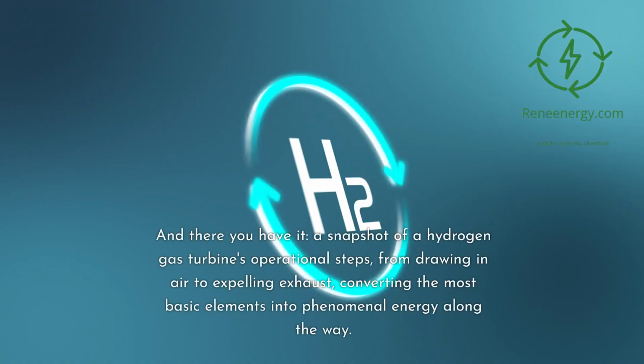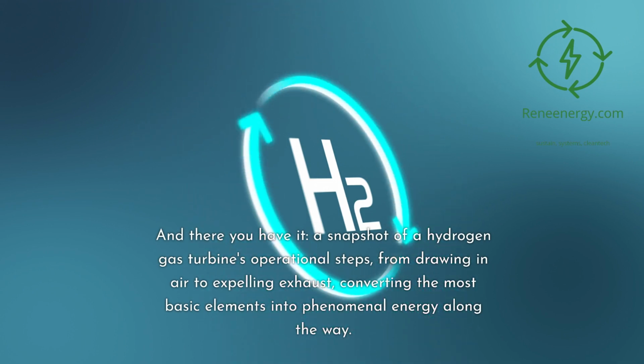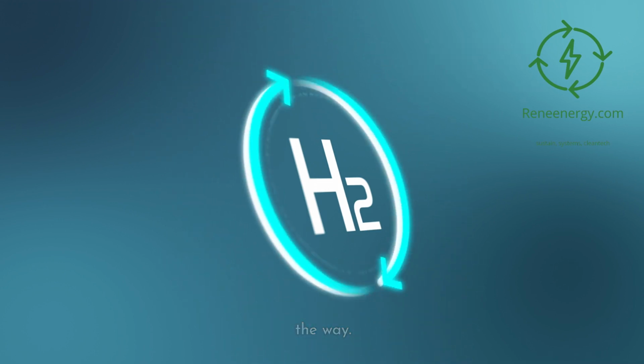And there you have it, a snapshot of a hydrogen gas turbine's operational steps, from drawing in air to expelling exhaust, converting the most basic elements into phenomenal energy along the way.